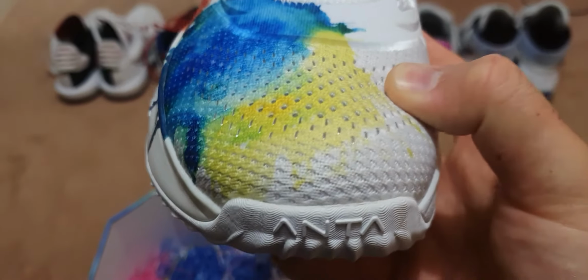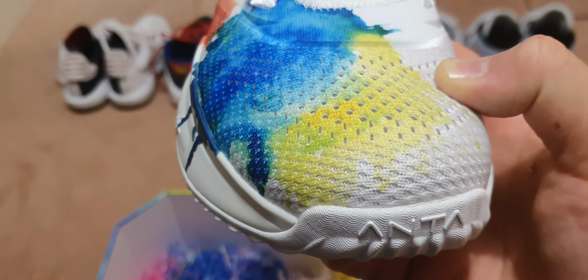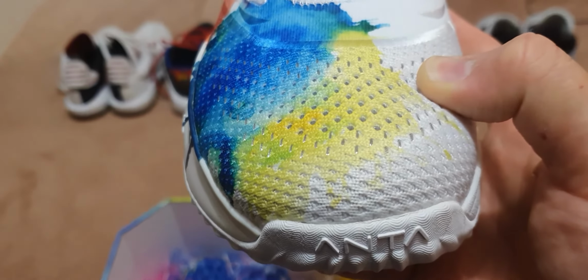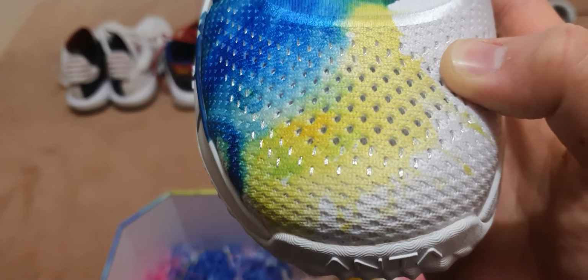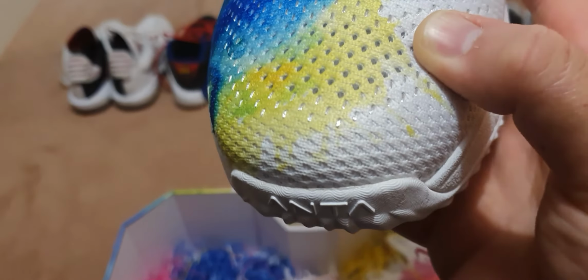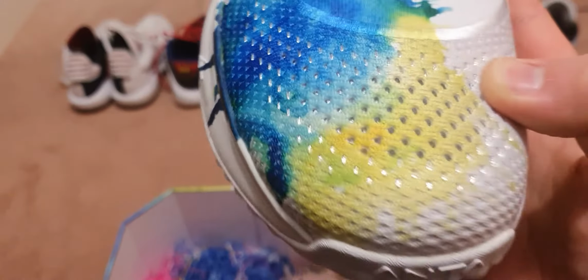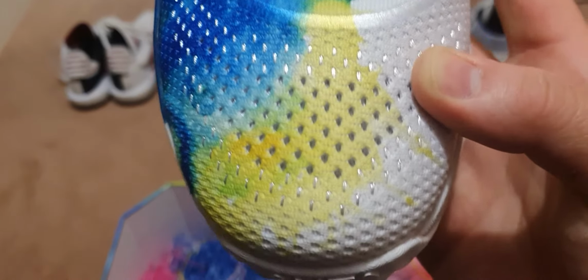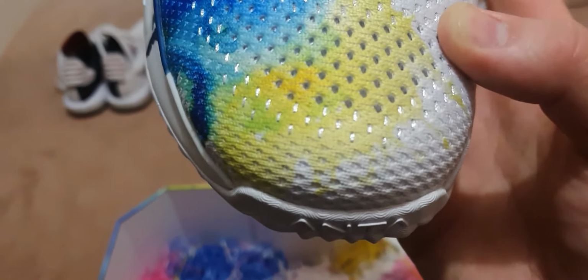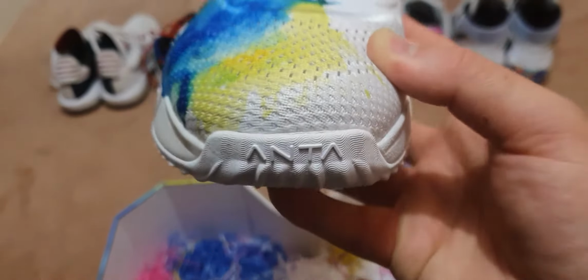Then if we move around to the toe area of the sneaker, you'll see the knitted material they've implemented at the toe, which is Anta's A-Web material. A-Web is a knitted material constructed with TPU-coated yarn strands for added durability and support. There's also a TPU backing behind this knit, and you can see on camera it's somewhat reflective. See the Anta branding at the toe there.